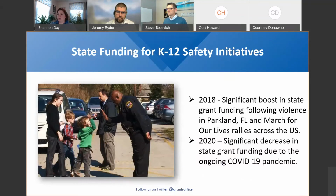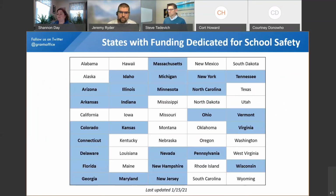So before I move on to partnerships and tips and tricks, I want to touch quickly, very quickly, on state funding, because there are 50 states. I'll be here for 5 hours talking about all of them. But like federal, before 2018, it was very sparse, very sporadic, very "are we going to fund anything?" So depending on which state you're in, take a look. As of January, the states in blue are the states who have dedicated school safety funding.